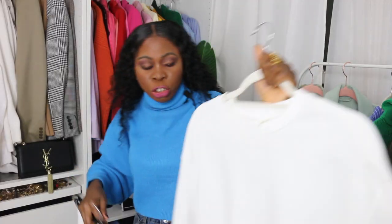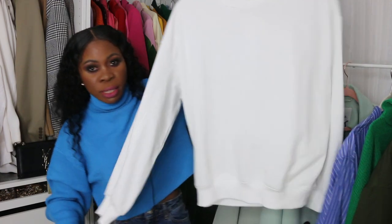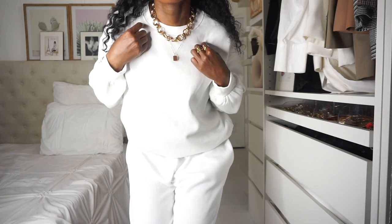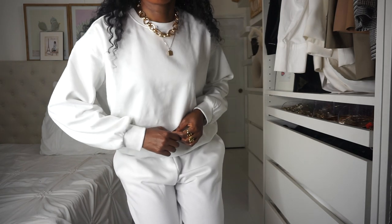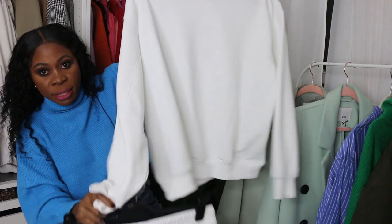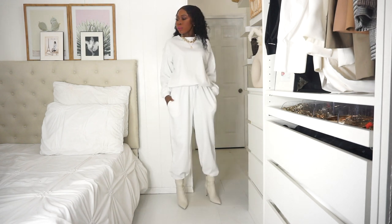Let's talk about the sweatshirt. This is how it looks like. Round neck, long sleeve. This is how it looks like from the front. The back is also ribbed at the end of the sweatshirt right there, and at the neck part and the sleeve part too. I pick mine in a size small for $17.99.